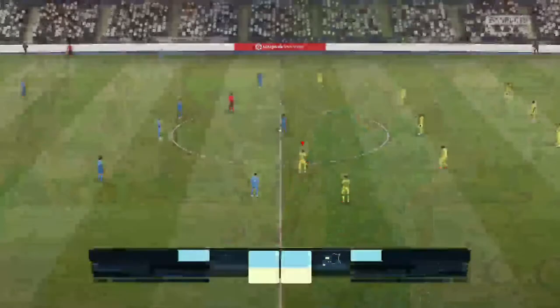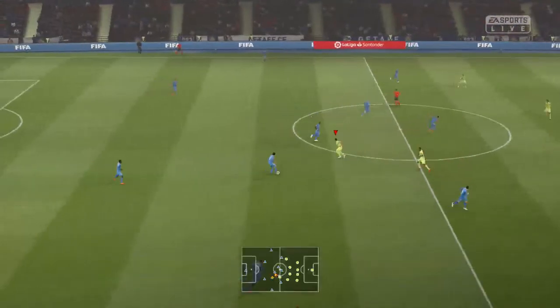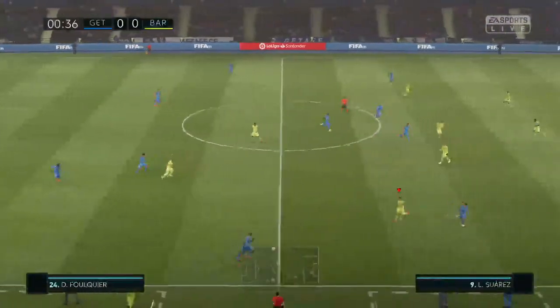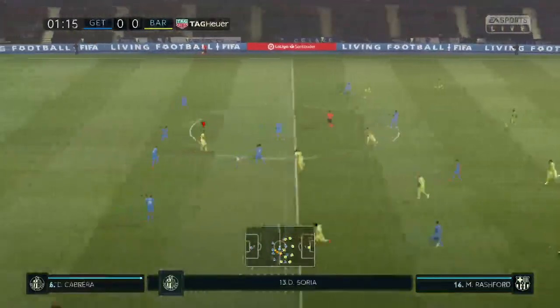Hi there, I'm Martin Tyler. With me today, Alan Smith. Welcome to today's game. It's Getafe in our main match today against Barcelona. Here's the team for Getafe.